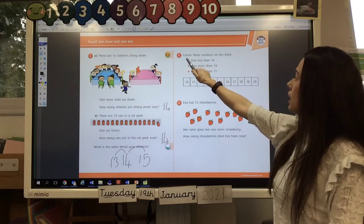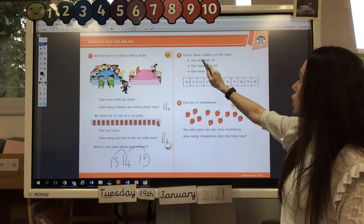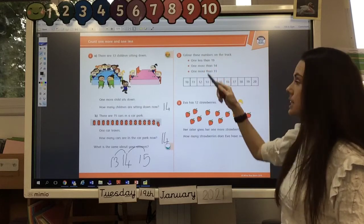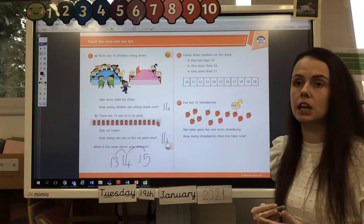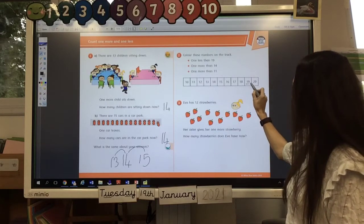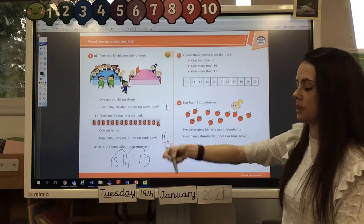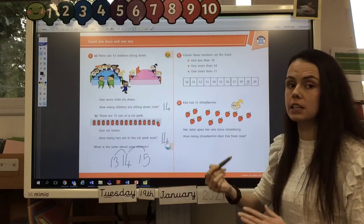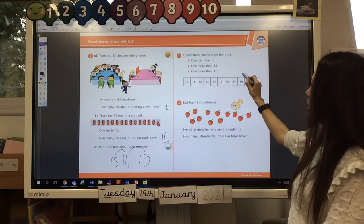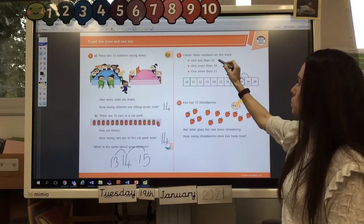Let's look up here. Colour these numbers on the track. Now we've got 1 less than 19. So what's the number we colour that is 1 less than 19? So 19 is here. We need to colour 1 less. So less is going down. Just 1 less. So let's do 1 jump. Fantastic. So we colour 18. That is 1 less.